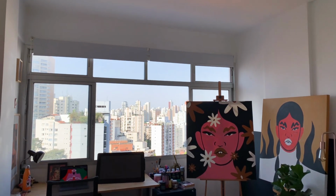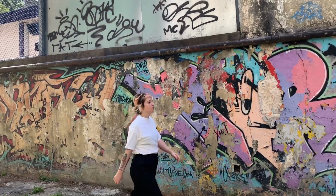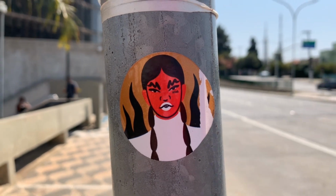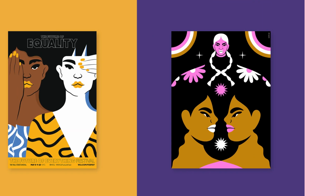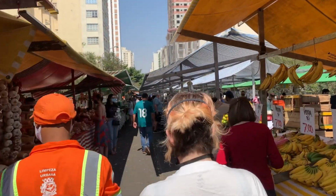This is a perfect place to work because I have this amazing view of Sao Paulo. I draw inspiration from literally everything: books, movies, especially music, from people walking on the streets. I'm also very inspired by women in general and also by my political views.